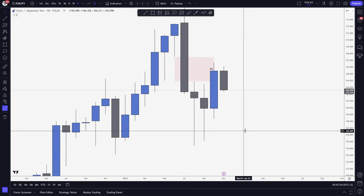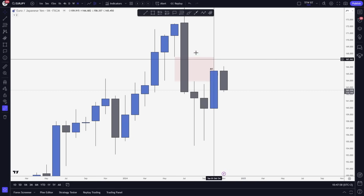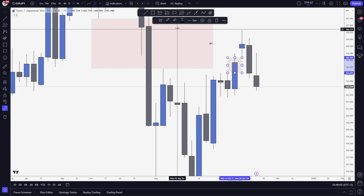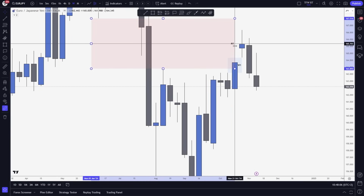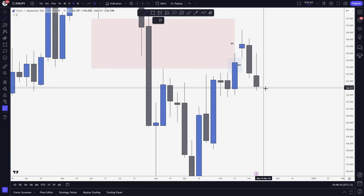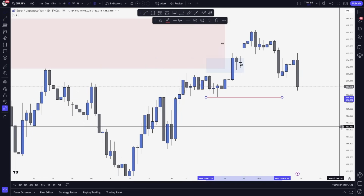Very quick glance at the other JPYs. Euro JPY is starting to print a bearish monthly candle after tapping into that monthly imbalance. On the weekly time frame, you can already see that the weekly is being disrespected. So again, tapping into monthly, weekly being bullish. Right now, seeing this weekly candle, I can immediately say we can potentially target that as liquidity.